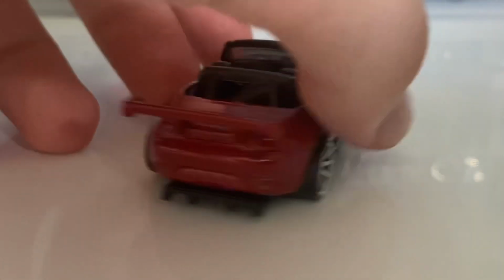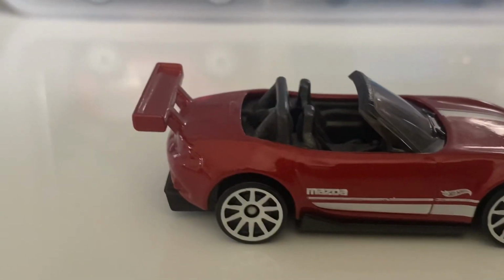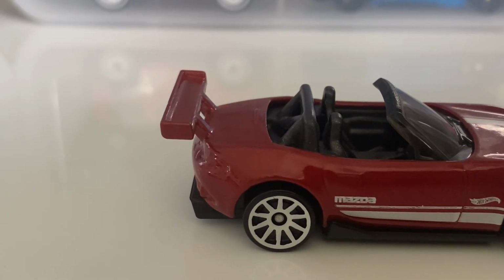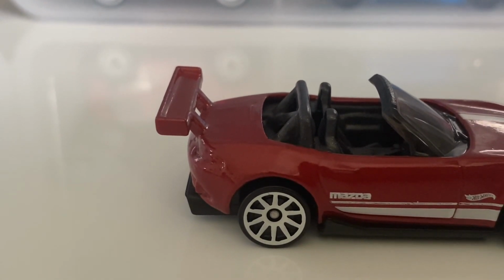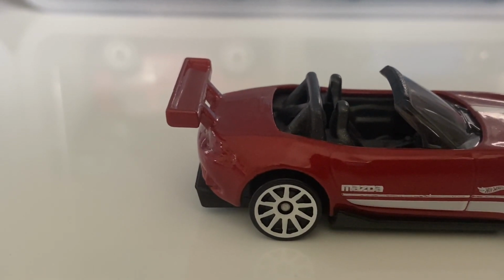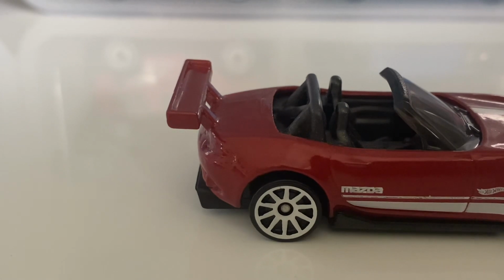Speaking of the rear, we do have this huge rear spoiler, which is obviously like a drift spoiler. I know this is quite controversial and a lot of people don't like this on this custom, but I quite like it. I think it fits with the side skirts, rear diffuser, as well as the front splitter.